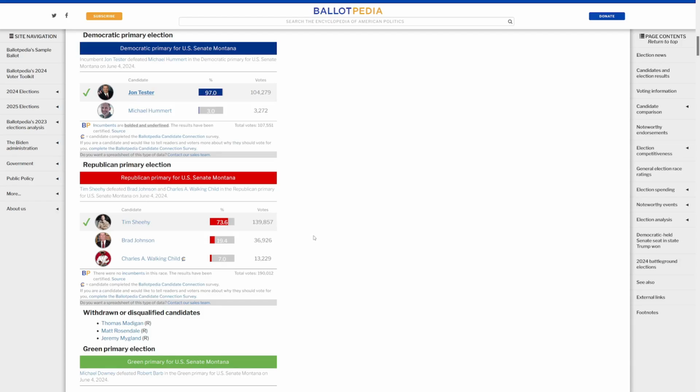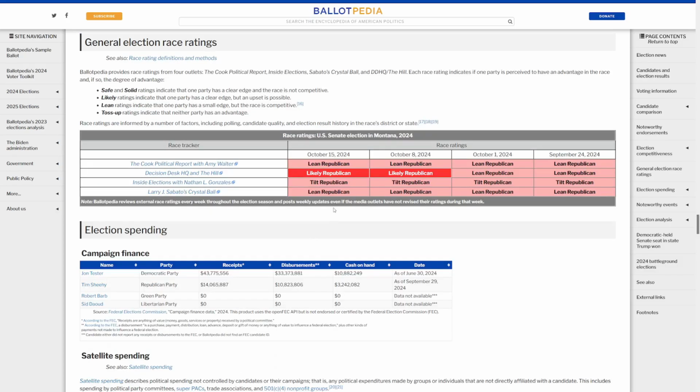Now let's go down here and see how this race is rated. As of the last update on October 15th, Cook and Larry Sabato have it at lean Republican. Decision Desk feels a little bit stronger. They have it at likely Republican. And Inside Elections feels a little bit weaker. They have it at tilt Republican. My own most recent rating at the beginning of the month was lean Republican.